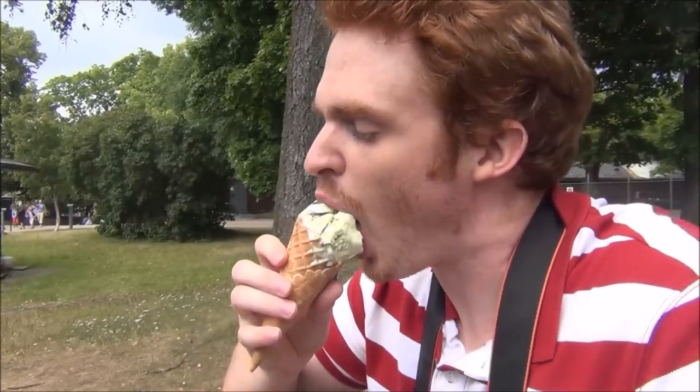That one's lakritsa citrona, lemon. Lakritsa citrona? It's lemon and black licorice. Lemon and black licorice. Wow, this is really, really good. I don't believe it.